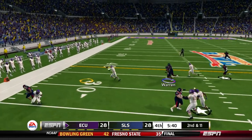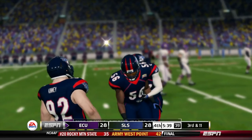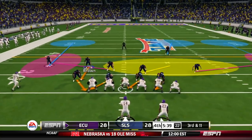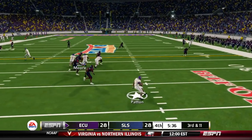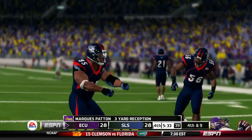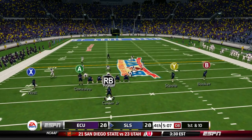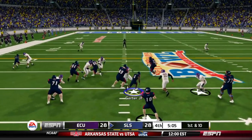Here is Williams. He throws and gets hit on the throw, and that may have thrown off that pass, and it's incomplete to a wide open tight end. So third and 11 this time. Williams, he's going to throw the screen pass out to the right side. Patton, and he gets tripped up. Nothing but Rivercats surrounding him. He can't break free on that one. And now 5 minutes left here as East Carolina does punt it back to us.